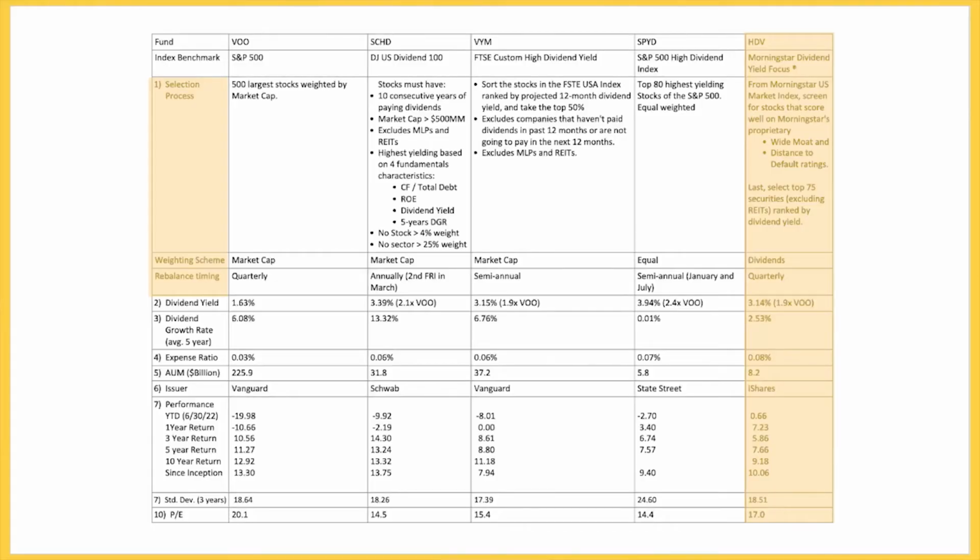HDV, iShares Core High Dividend ETF. Number 1, selection criteria. Its strategy is to take stocks from the Morningstar US Market Index, screen the stocks that score well on Morningstar's proprietary wide moat and distance to default ratings. Then it selects the top 75 securities ranked by dividend yield. HDV also excludes REITs. Number 2, dividend yield is 3.14% as of July 7th, 2022, which is around 1.9 times the yield of the VOO.